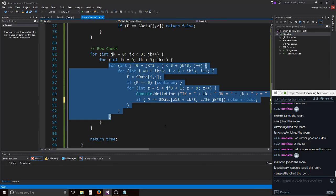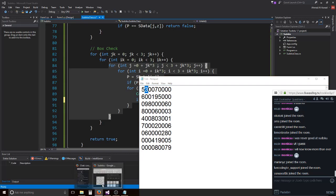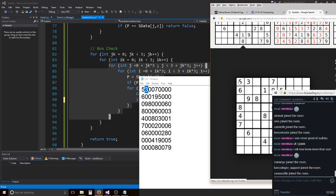You can pause and check this code to see what I'm saying. And actually an hour ago or 30 minutes ago, I described the whole thing. Then we invented this number IK to jump the I. So instead of 0, we made I equal to 0 plus IK multiplied by 3. So IK starts from 0, so the first box didn't do anything. But when we incremented IK to 1, then I became 0 plus 1 multiplied by 3, which is 3. So it became 3, 0, 1, 2, 3.